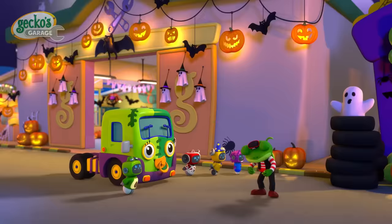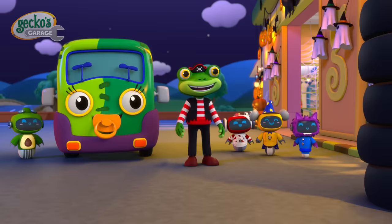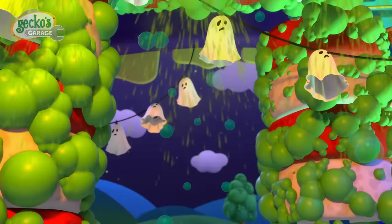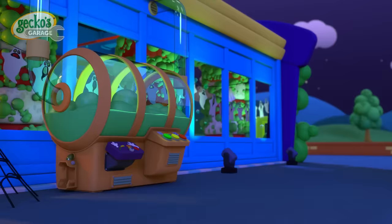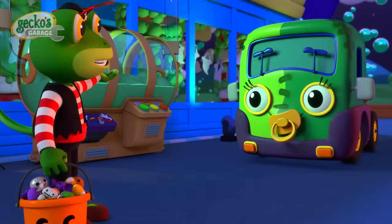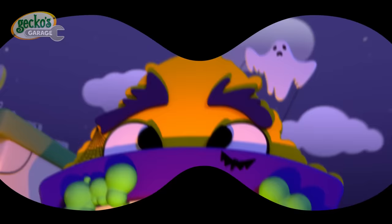Hello, everyone. It's Halloween! And I have a surprise for the Mechanicals and Baby Truck! Welcome to my haunted car wash! Foamy fright and fun for everyone! Well done for braving the bubbles! Have some sweets! Looks like Gecko is handing out sweets just for going through his crummy car wash.